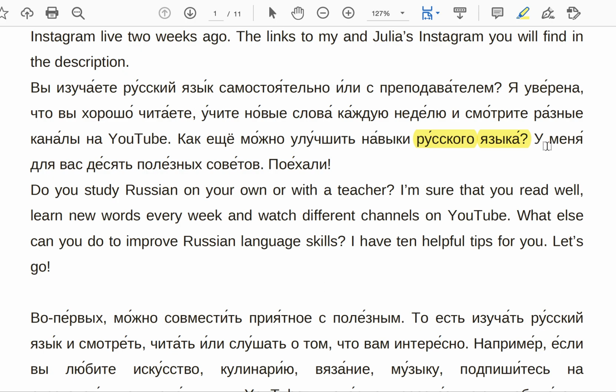У меня для вас. Okay, so whenever you see this construction, this is using the genitive case. У меня, для вас. Okay, so for you, again, trigger word, для вас, 10 полезных советов.